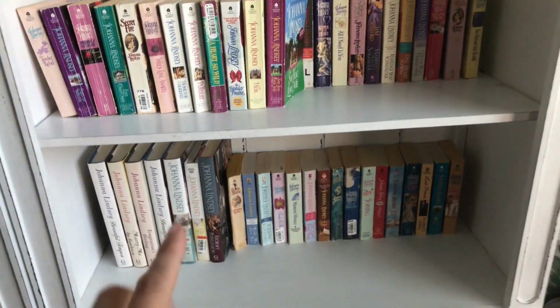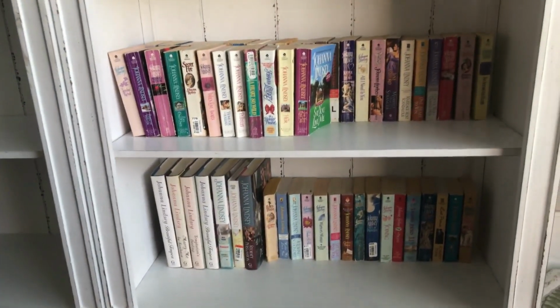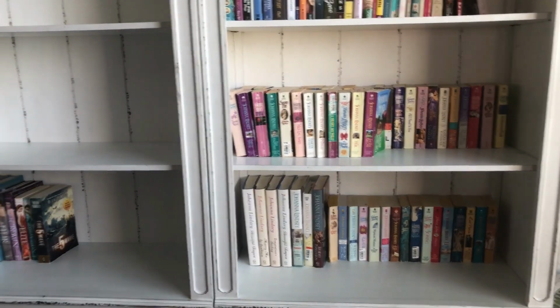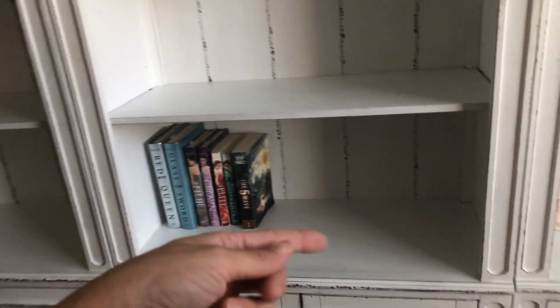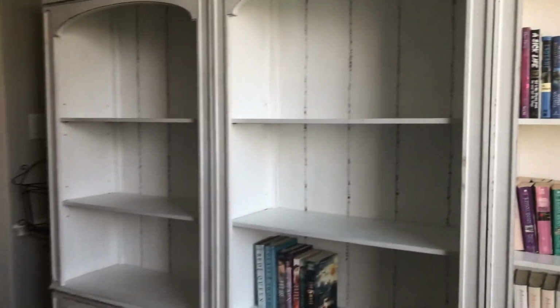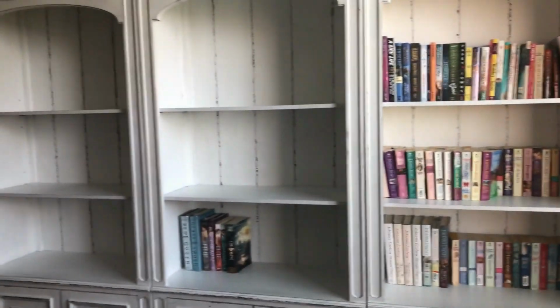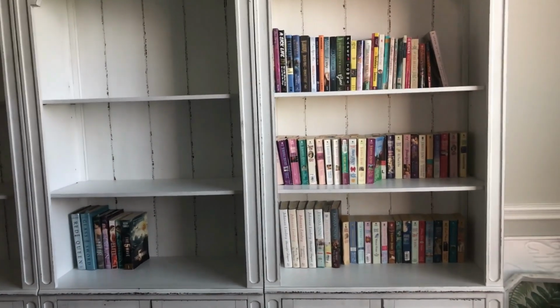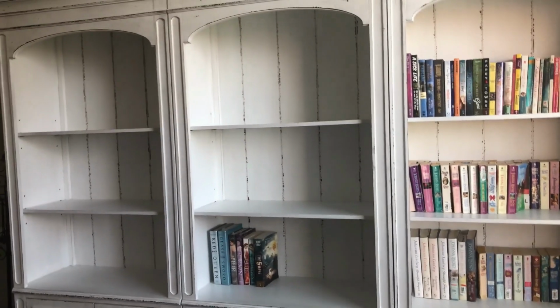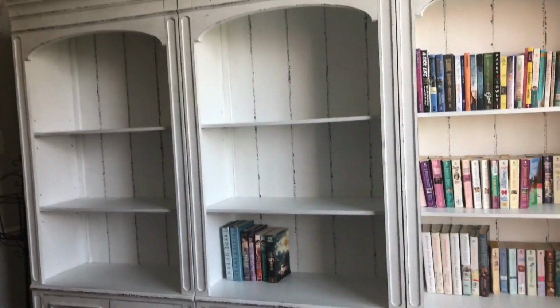And then again, here's my Joanna Lindsay, but this is not really an inventory haul. Eventually I'll do that. And then I need to fill this up. This isn't looking right. And wow, that really tells me where I'm at. I thought I had way more books than this. My daughter has a ton. Her books could fill up all of this, okay?